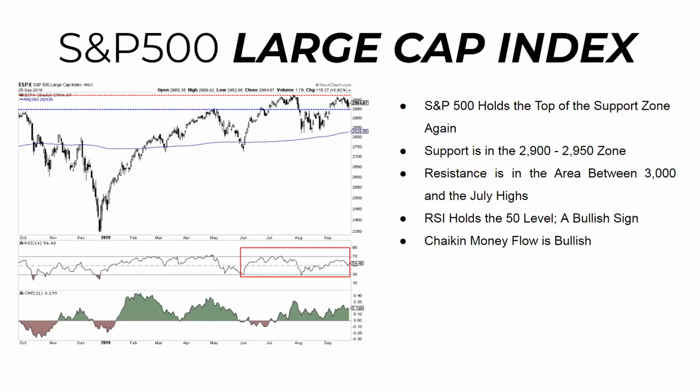Remember what our view has been. We've been telling you for weeks now that as long as we're above that 2900 to 2950 zone and the RSI is holding in bullish ranges, it makes sense to favor bullish and very bullish stocks in leading areas of the market when those stocks become oversold. And what's interesting is now the market is working towards oversold conditions, so you're going to start to see more opportunities on the bullish side of the portfolio.